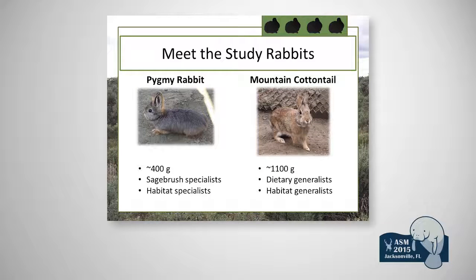The pygmy rabbit, our specialist herbivore, weighs on average 1 pound and specializes on sagebrush, consuming up to 99% of it in the winter. On the other hand, the mountain cottontail is our herbivore generalist, and they weigh between 2 and 3 pounds and are dietary and habitat generalists, occurring in a wide variety of habitats and consuming a wide variety of food resources.